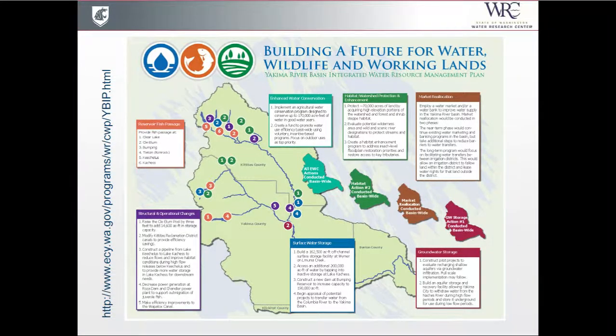So this text will be a little too small to read. This is on the Department of Ecology's website, though. Some of you may be familiar with it. There was a suite of projects, everything from the K-to-K pipeline, Bumping Lake, pool raise, Wymer Dam. So there was a whole suite of projects related to additional water storage.